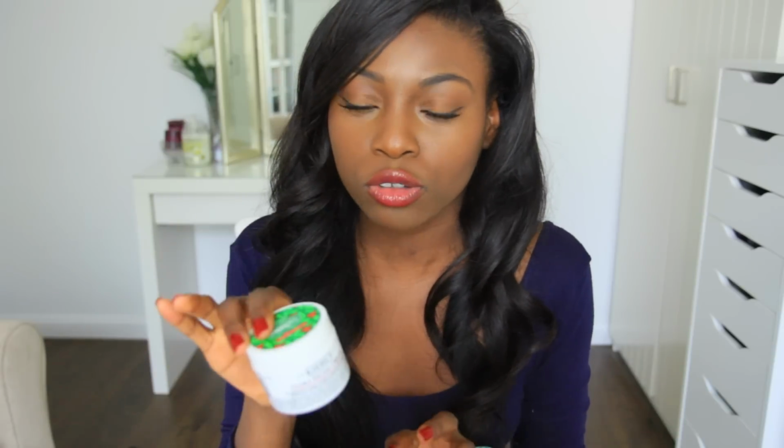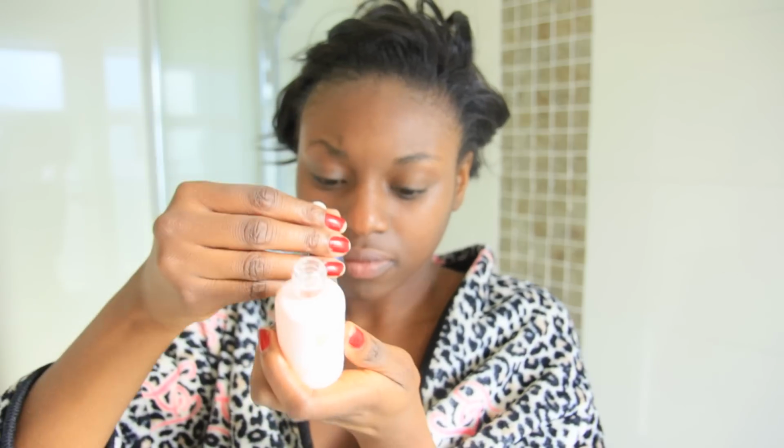I sometimes use the Kiehl's Ultra Facial Cream, I use Clinique cream. I have lots of different moisturizers that I like to use. I like ones that are quite gentle, but my favorite thing to use is an oil. I love night oils. I like the Kiehl's Midnight Recovery Oil. I like the Body Shop Vitamin E oil.